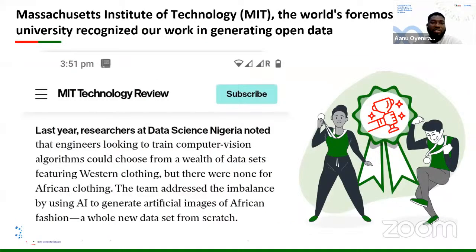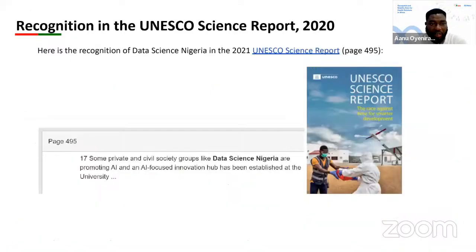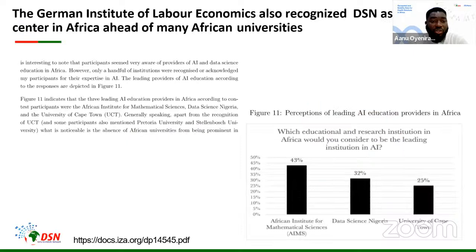Now, Massachusetts Institute of Technology, widely known as MIT, the world's foremost technology university, recognized our work in generating open data. You can see the report there. We also received recognition in the UNESCO Science Report 2020, page 495 in specific, which showed that DSN is one of the AI startups that is promoting AI across the globe.